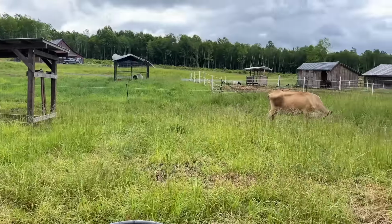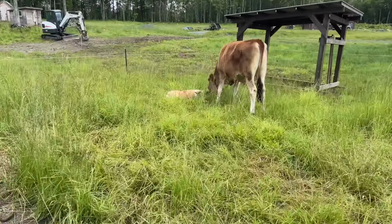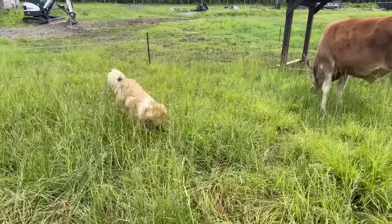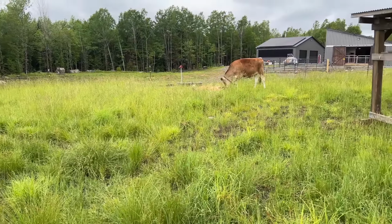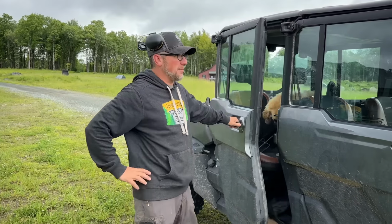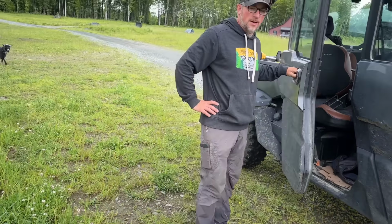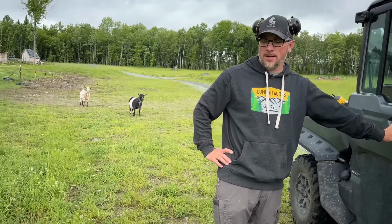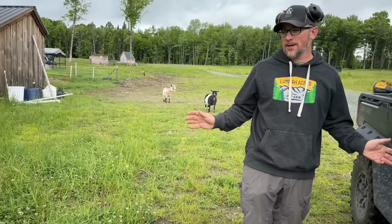And then Azalea's just eating away while these two boneheads are playing. Brutus has decided he likes going for side-by-side rides. Right? You like the side-by-side now? For the longest time, he did not like riding in the side-by-side or my truck. Still not sure about my truck, but he loves the side-by-side, which is nice.